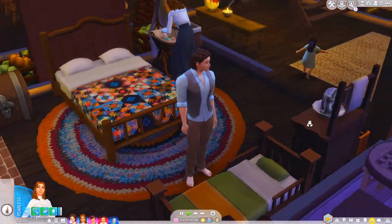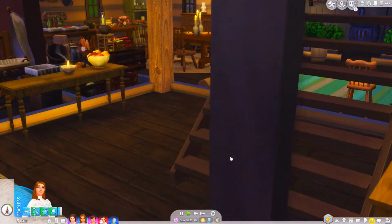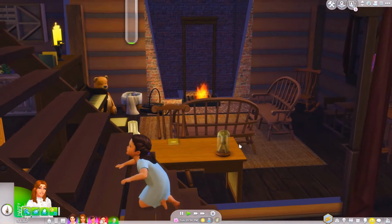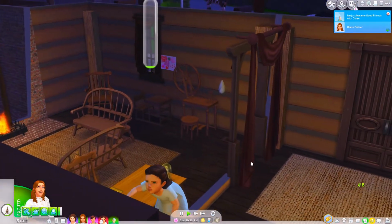Oh, look, she said, I'm going to bed upstairs. She's like, I cannot get any sleep down here. That was so cute because the baby was forever and a day waking her up. That's why I put her bed upstairs. Look at her face. She's like, this is ridiculous.